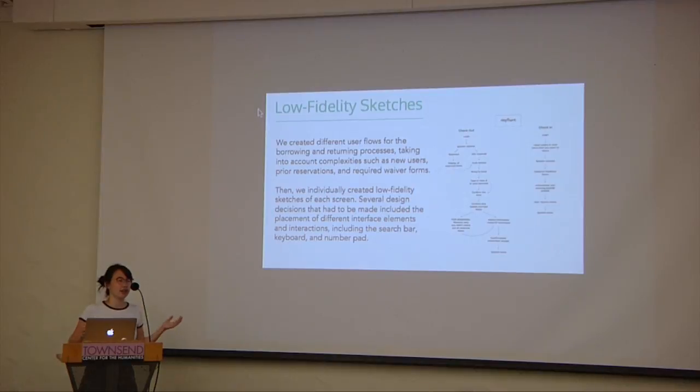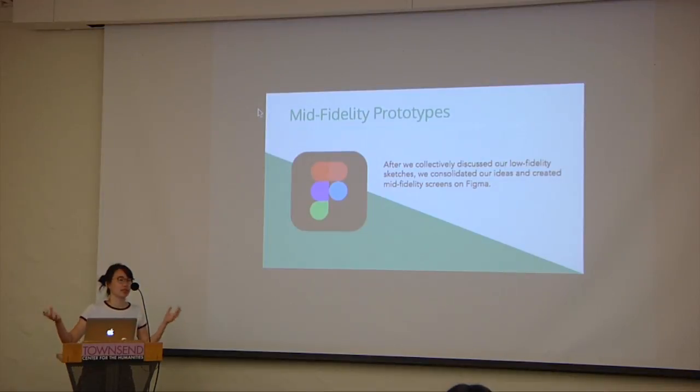So from here, we drew our insights, observations, and our personas, and we created low fidelity sketches. What our team did was we created a user flow first to see how the checkout system could work. And then from there, we individually ideated and sketched our own interpretations. That was really interesting because you got to see how we each approached the user flow differently. And then at the end, we discussed and came together to create a mid-fidelity prototype.